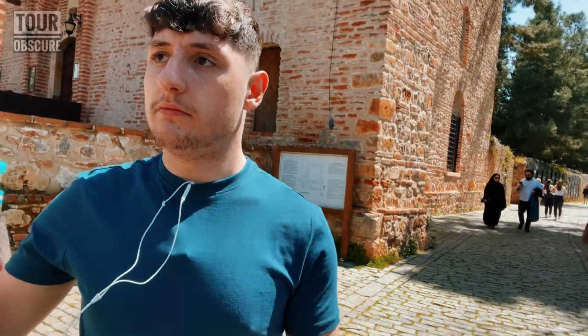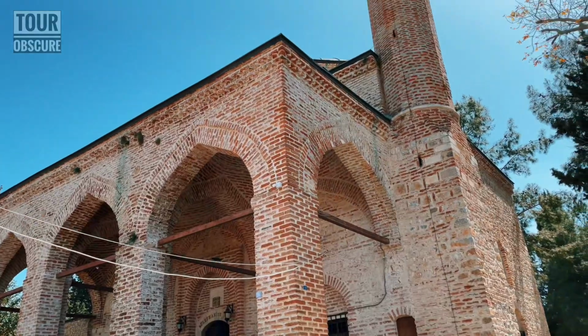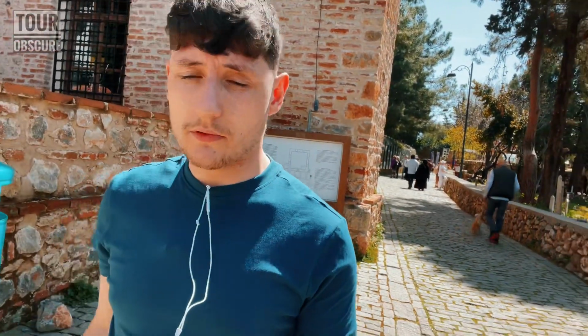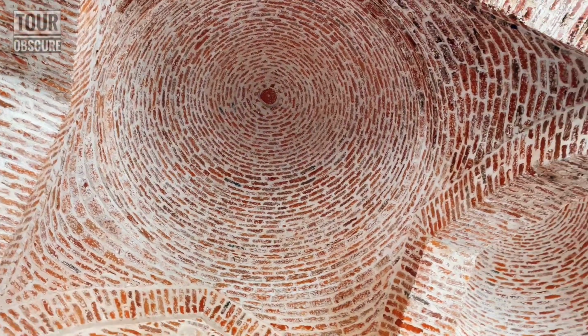So at the top of the hill just after the cafe, there is a mosque, and as you can hear, the call to prayer has just started. I believe that's what it is anyway. So this mosque is 16th century. So again, quite old. But it's all red brick. It looks like there's been some renovation work to it. There's some bricks that are quite new, but it's still very impressive nonetheless. Some of this brickwork's really impressive as well.